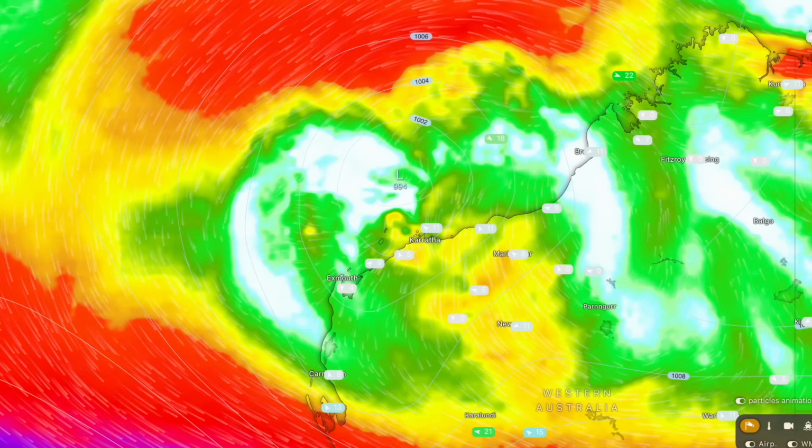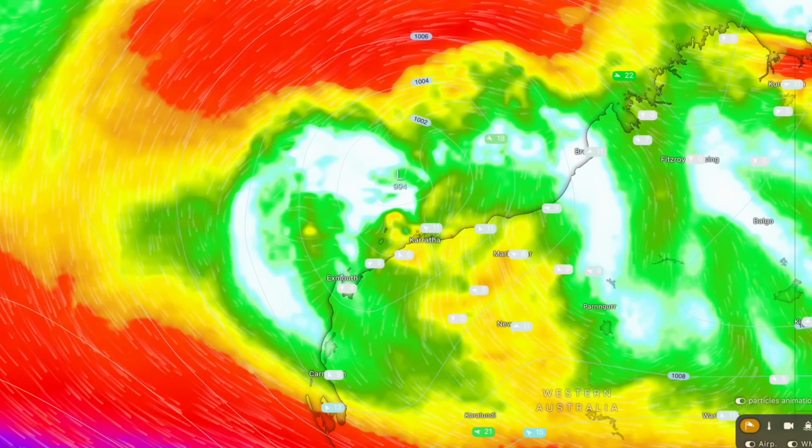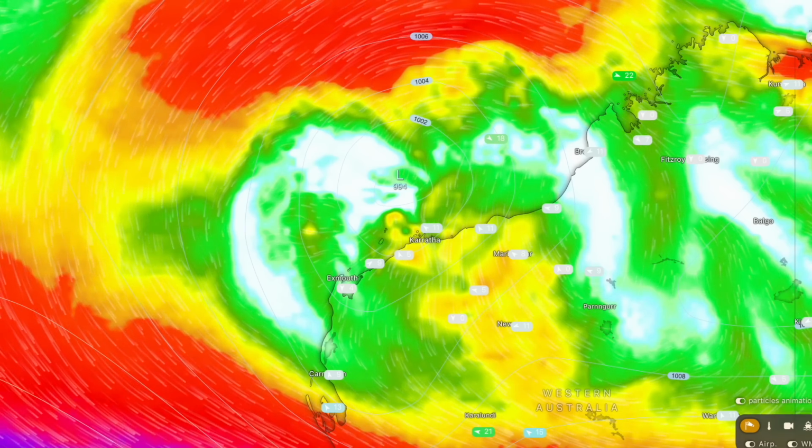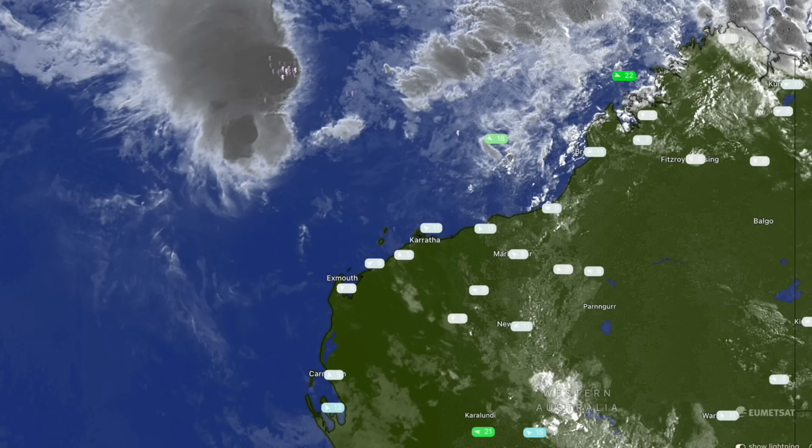So it's going to have to be a system that we watch very closely, but I just don't think that it's going to be rapidly intensifying like some of the forecast models are saying. Once again, it's just better to be watching, and it's also better to be prepared for the worst.